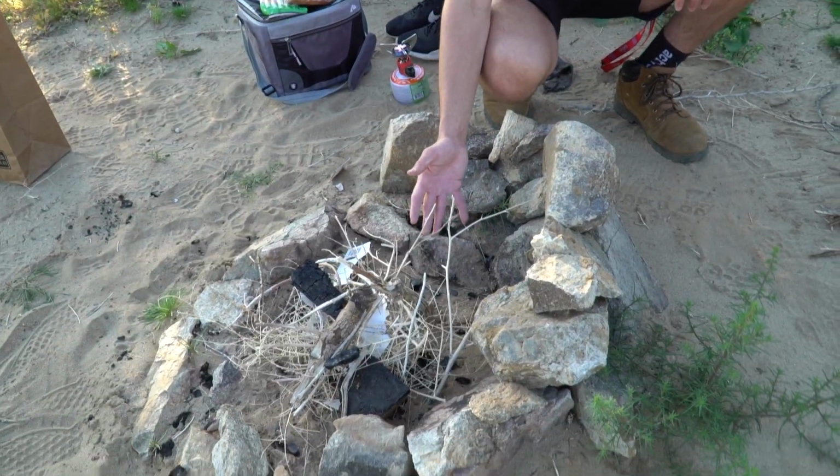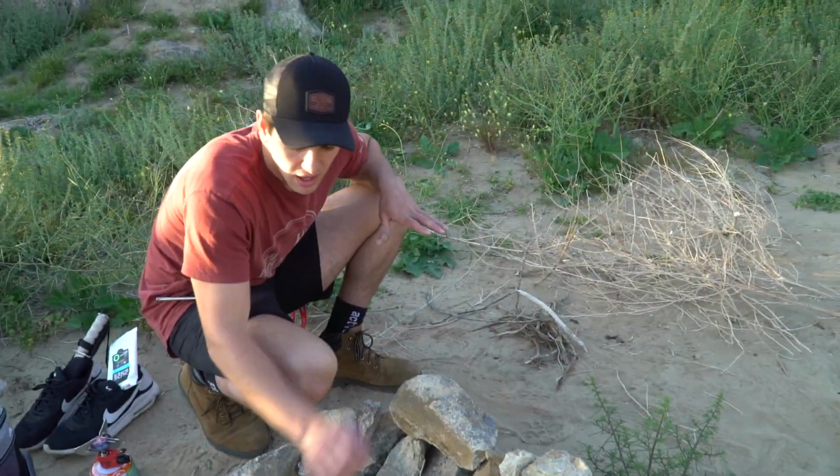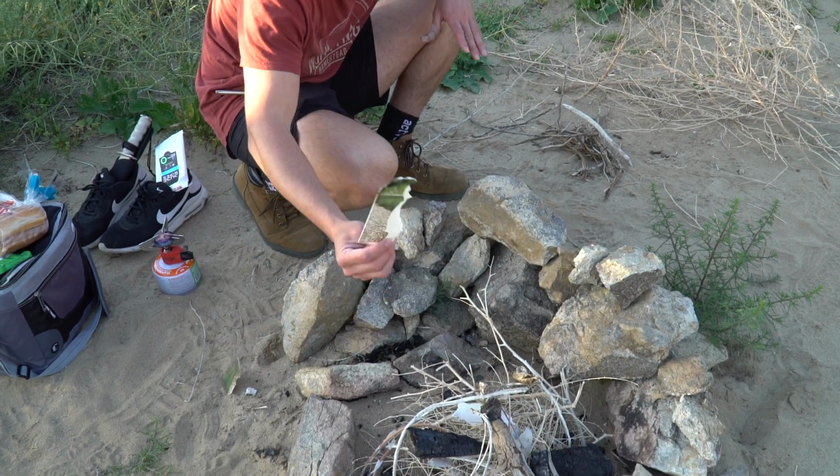So we got this little fire going. Don't make fun, we're using what we got out here in the wilderness. So we found a little bit of kindling using some of this stuff from the lighter pack.